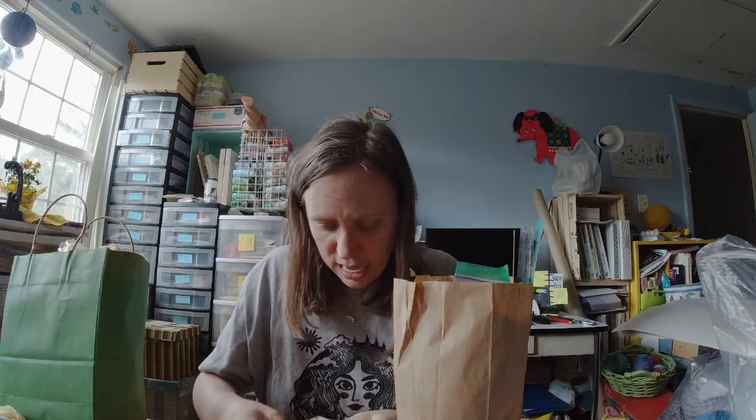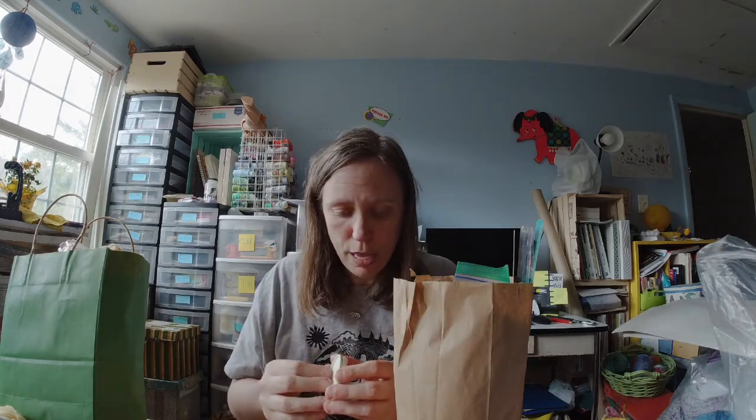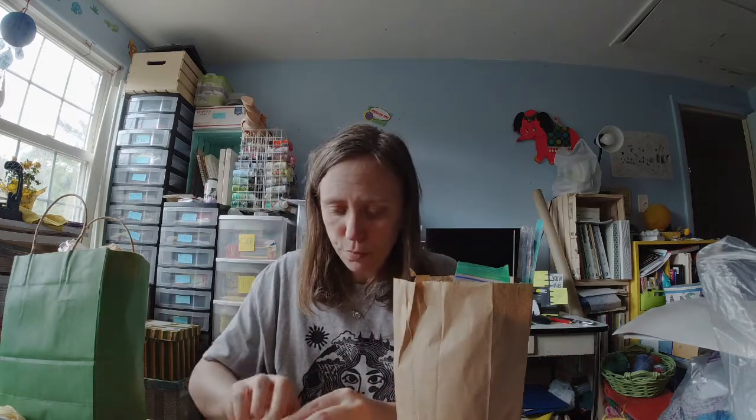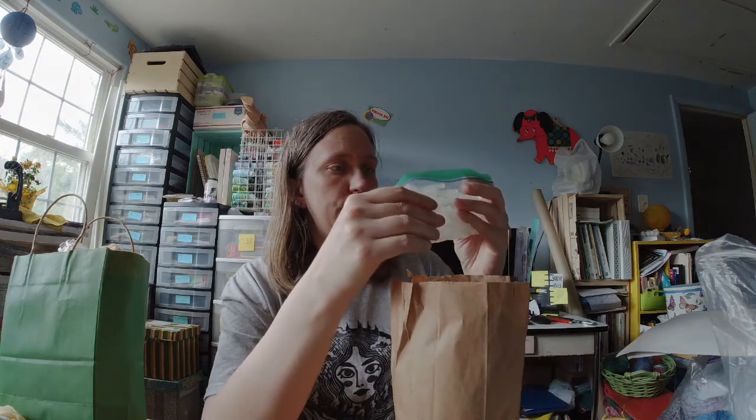I got this pack of plastic lids. For the group of kids that I work with, I thought they might make amazing wheels. And we do building challenges. I also do just all kinds of crafts, miniatures and everything.